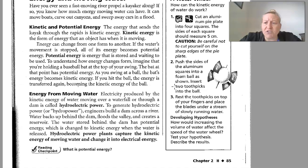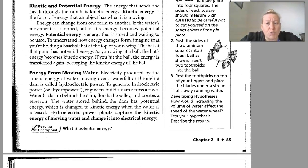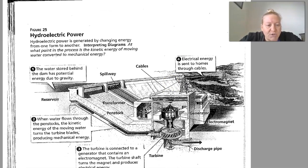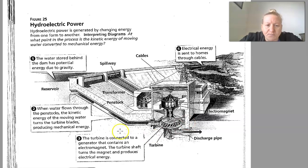What is potential energy? Energy that has the potential to move, but at that point is just being stored. Here's a hydroelectric power plant. Hydroelectric power is generated by changing energy from one form to another. Here we talk about the reservoir. Let me highlight it. Right here is the reservoir. The water stored behind the dam has potential energy due to gravity.